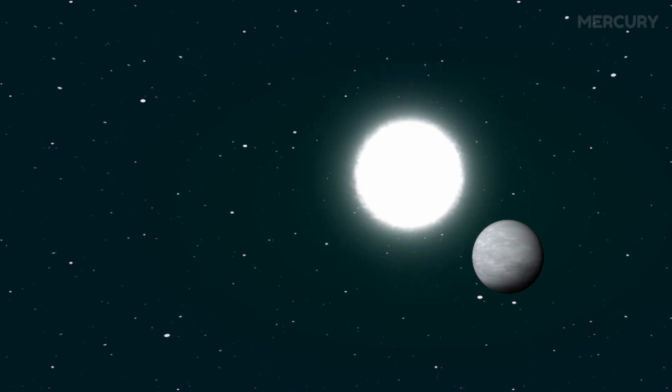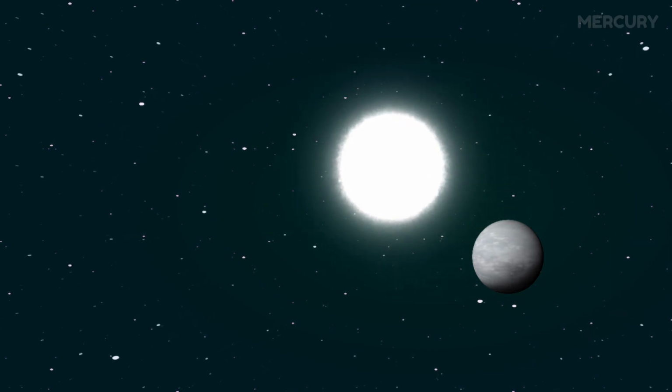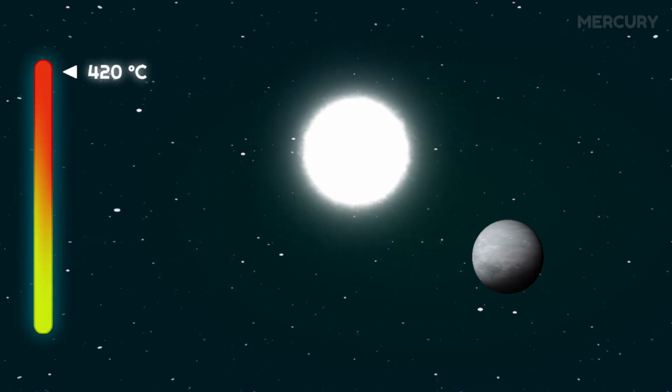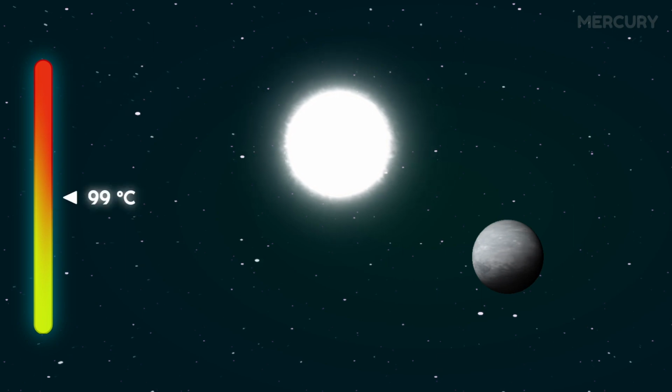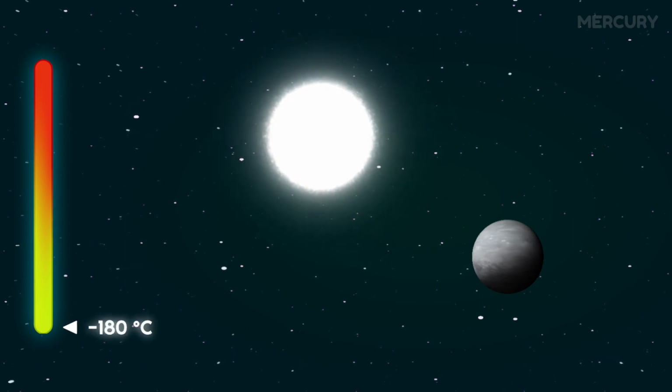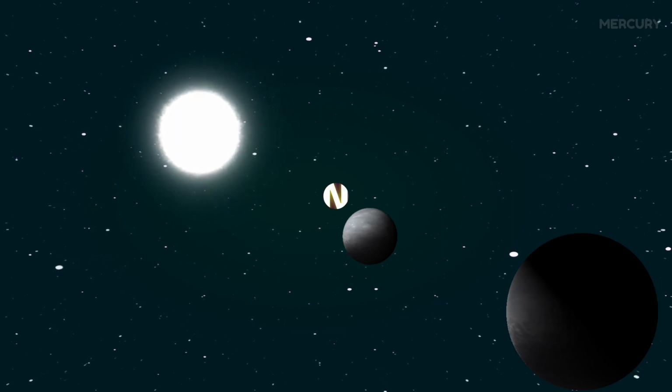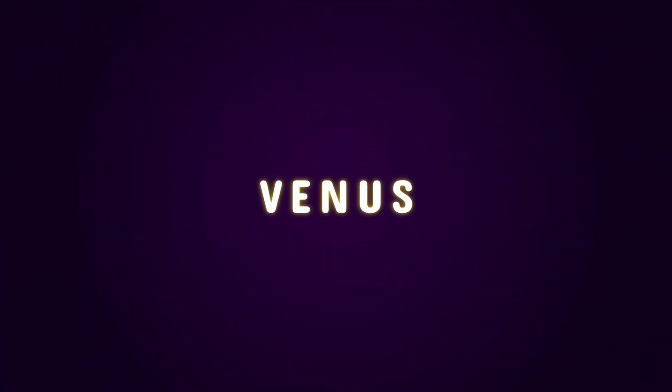Mercury is not the hottest planet in our solar system. With no atmosphere to trap heat, the surface temperature on the planet can swing from 420 degrees Celsius during the day to negative 180 degrees Celsius at night. But the next planet is the hottest in the entire solar system: Venus.